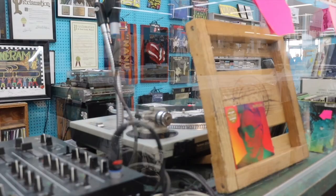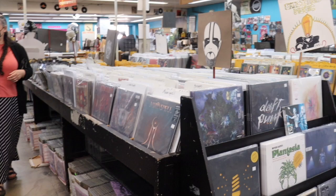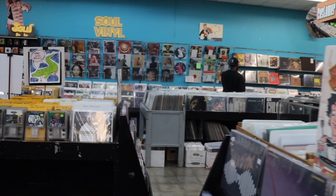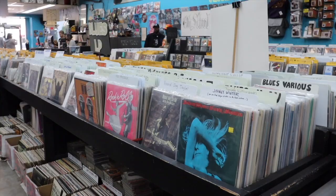And man, there's just so much to go through. I don't even really know where to start. Probably going to hit the soul section first and see what other 50s stuff they have. I have found quite a lot of Chuck Berry here because, well, this is the home of Chuck Berry. So it is going to be an excellent search through some of this great music.